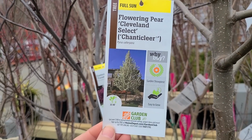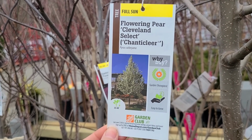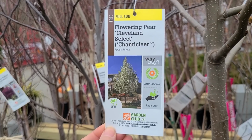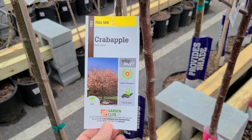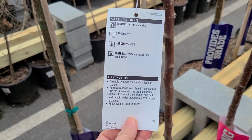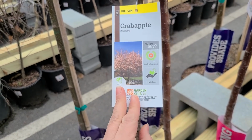These are trees that you want to stay away from. The flowering pear, there's a couple of varieties that are invasive. I'm not certain that this is one of them, but something to look into before you consider a flowering pear. Crab apples are $79. Crab apples are really pretty. They also bloom early to late spring and range in size from 8 to 25 feet.